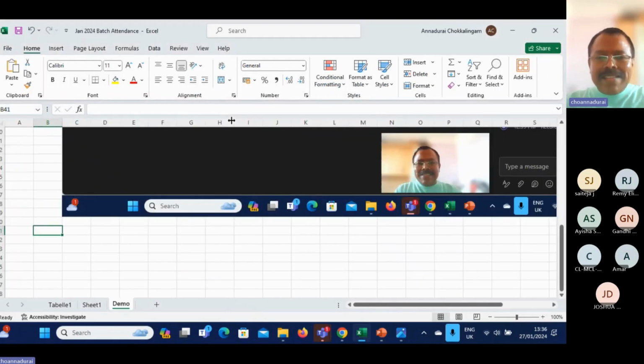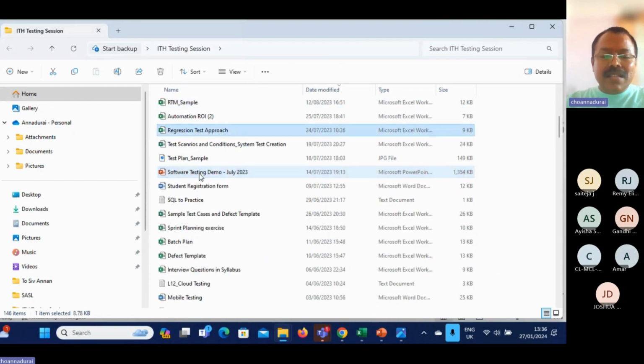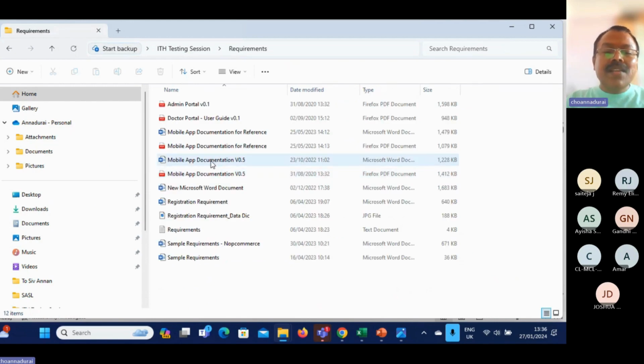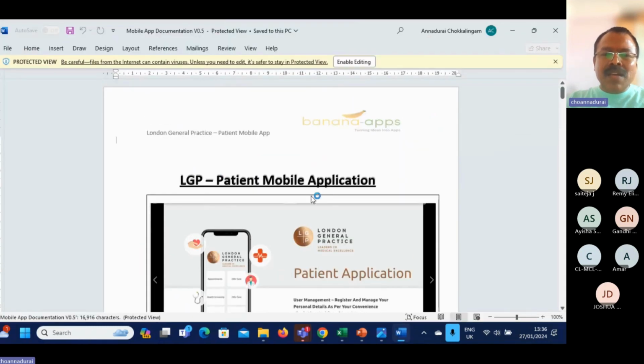Okay. So you have to write the test cases based on the requirement. You have to read the requirement and then you have to understand the requirement. Okay. So it will look like this example. Okay. It will look like this.